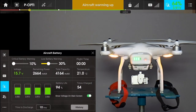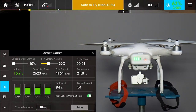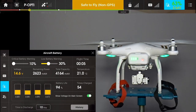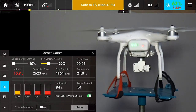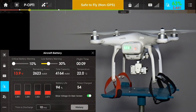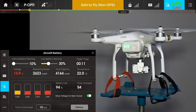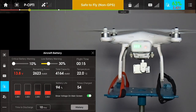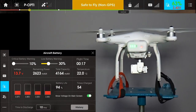The initial battery voltage is 15.7. I'm testing indoors, so attitude mode is selected. After liftoff, it sags to 13.9 volts. That's 1.8 volts. The battery temperature warms a few degrees.